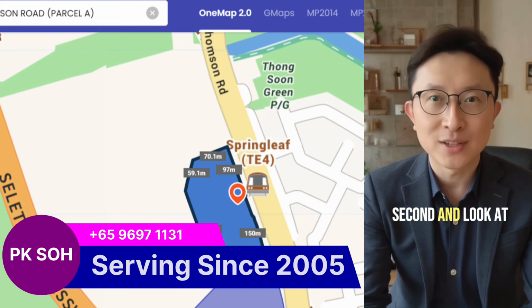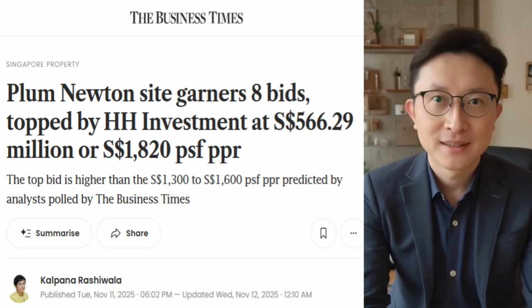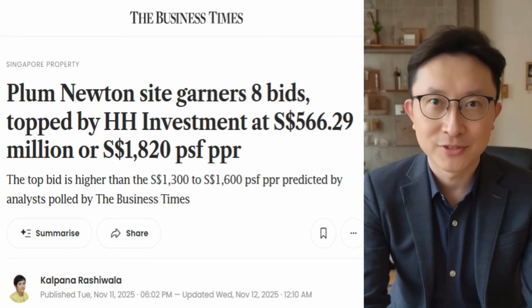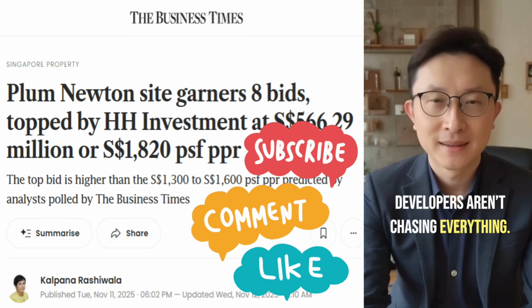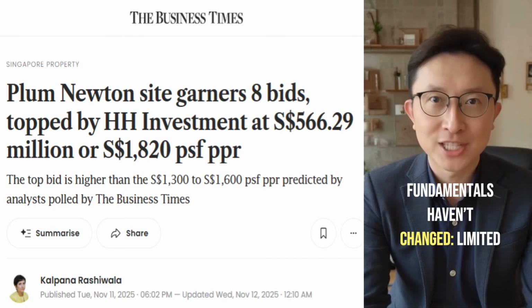Step back for a second and look at the pattern. Fewer bidders per site? Sure. But prices? Still firm, even rising. That's not over-exuberance. That's strategic conviction. Developers aren't chasing everything. They're chasing the right things because they know the fundamentals haven't changed.